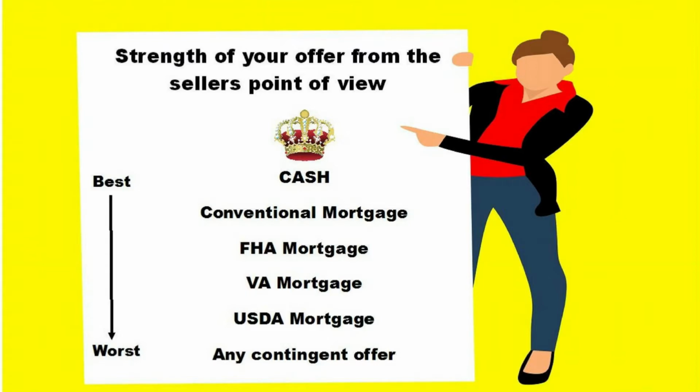The second strongest offer is a conventional mortgage. Conventional mortgages are strong because they have fewer terms and onerous conditions than some of the mortgages below them on this list. Conventional mortgages for a while were requiring 20% down, which also showed a lot of financial wherewithal. But these days you can get conventional mortgages with as little as 5% down, so that's not as big a factor anymore. The main factor are the things that they don't contain, which are some of those terms and conditions that sellers don't like.